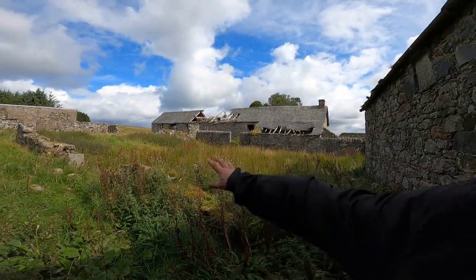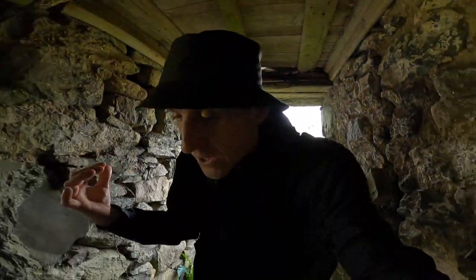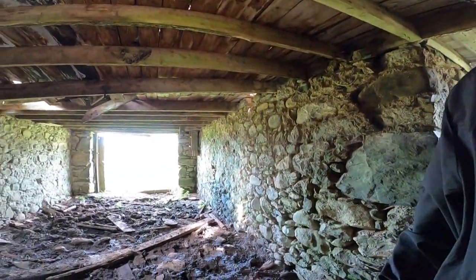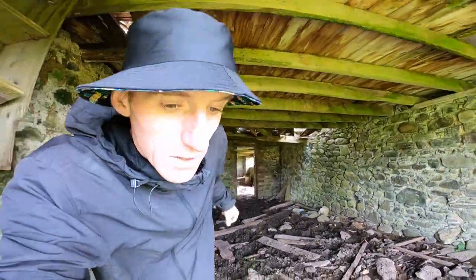And you can imagine the noise of the animals out in places like this. Wow, there's a proper breeze coming down through here, folks. It's the breeze of the Glen. I'll head out below this super dangerous roof. I'm staying near the edge. I'm not going in the middle because it looks like that side there is going to collapse first.